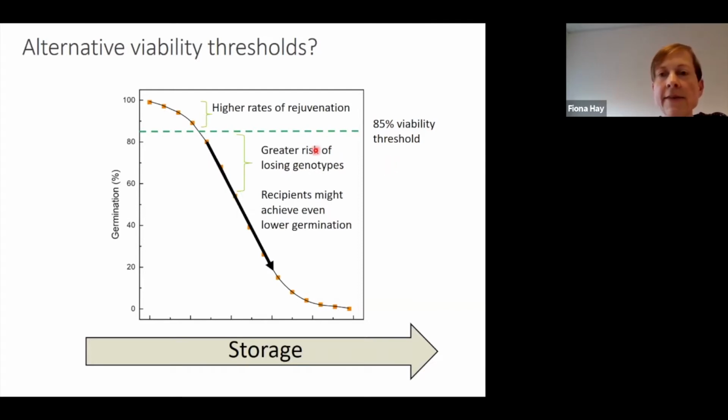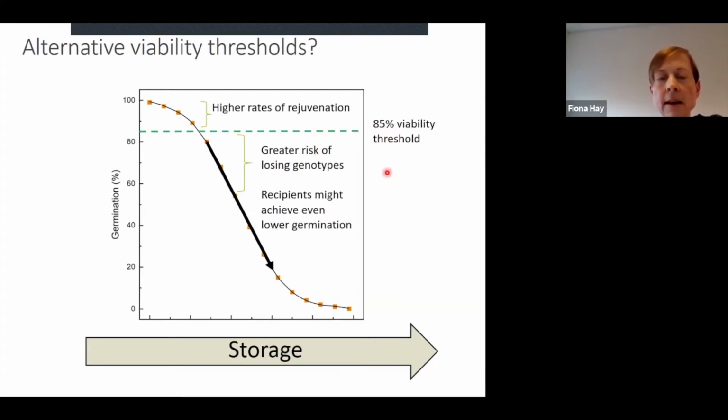I always think 85% viability is a good threshold. And that's because after 85%, when viability has declined to 85%, we start to see this acceleration in the decline in viability on the percentage scale. So this is really quite fast loss of viability now. If we had it any higher, of course, we'd be seeing very much higher rates of rejuvenation. We'd have to be regenerating material more frequently.